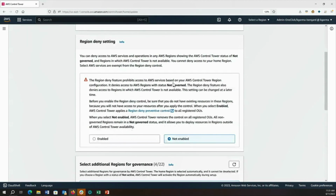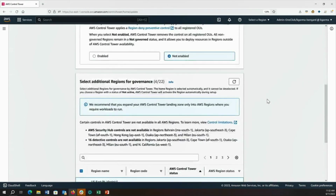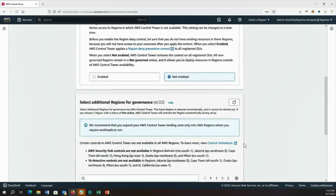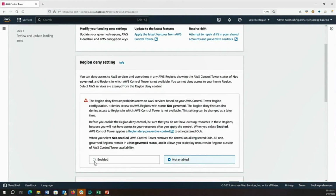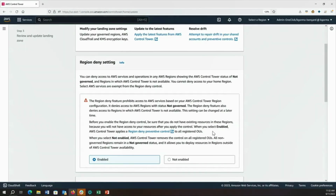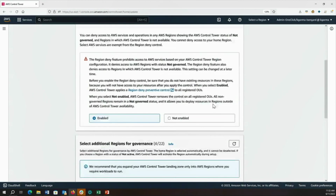You can see an explainer and also a couple of reminders about what a not governed region is versus a governed one. So anything essentially that after we enable this control that we select or deselect, so anything that's not with a blue check mark today will be denied after I apply this control. So we'll go through and enable it, and a pop-up reminder to go and remove any configurations or accounts that you have in the regions you're about to deny. We don't want to leave them there.